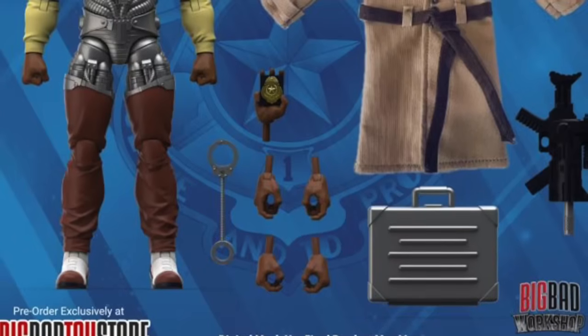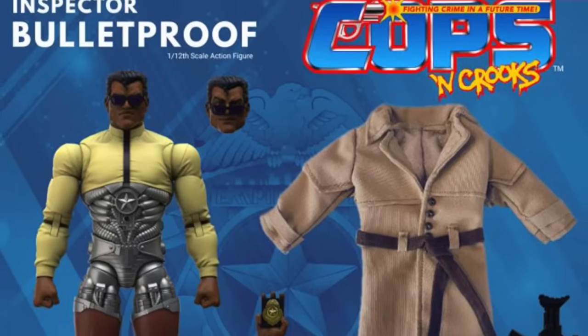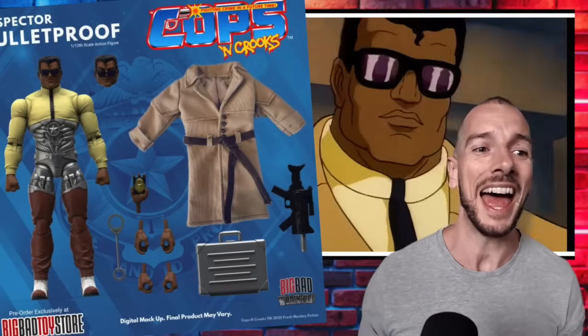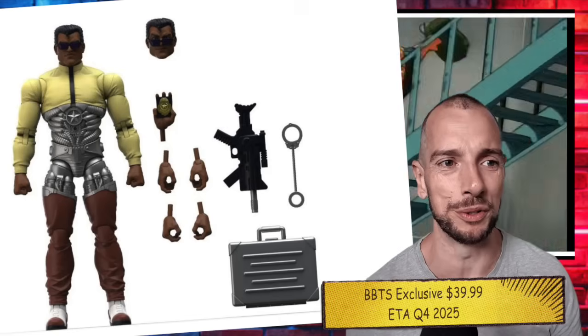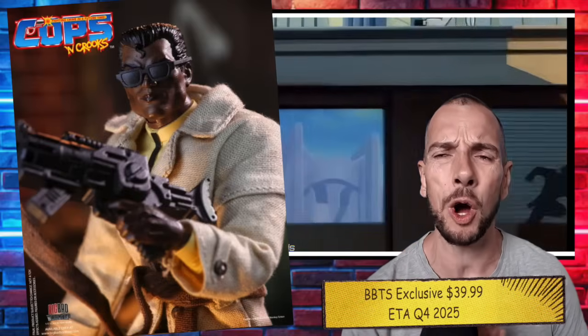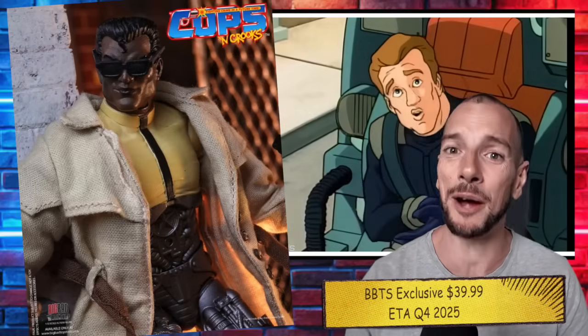Keep displaying model behavior. Cops and Crooks, remember that? I vaguely remember that. I remember watching it in the late 80s, early 90s, I think? But yeah, superhero type cops. And we're getting our first action figure from Big Bad Workshop. Cops and Crooks, 1/12 scale, the good Lord scale, and this is Inspector Bulletproof, who I do vaguely remember as being not the main dude, or maybe I didn't see him as the main dude. There was always the other guy who looked like more of a regular policeman, and he'd fire a handcuff out of his wrist launcher. That was my dude.